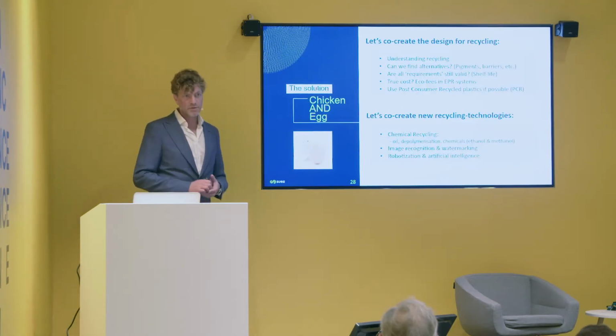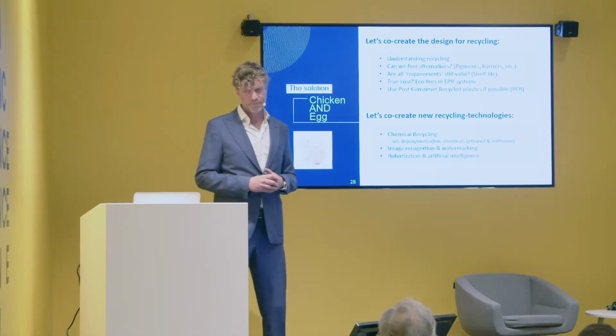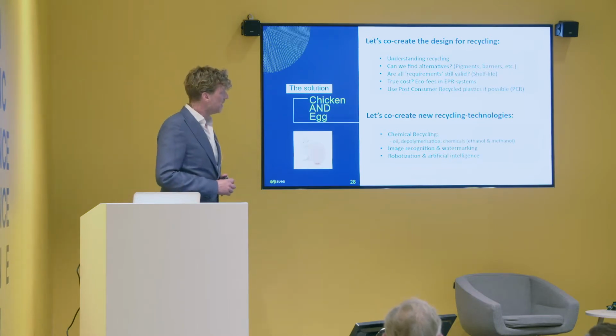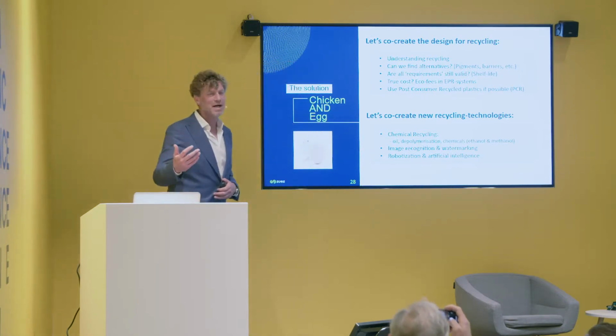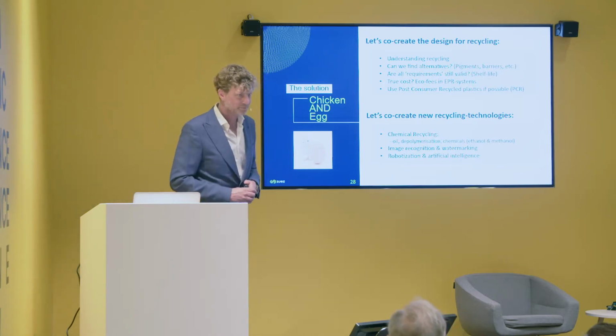So if we want to close the circle, close the loop, then we actually have to work together. And for me, it started with understanding the plastic or the packaging industry. But the other way around, it's about understanding recycling and sorting.